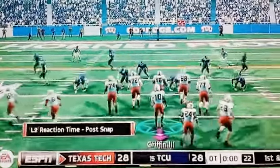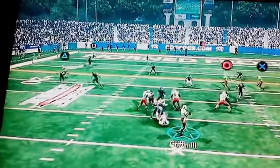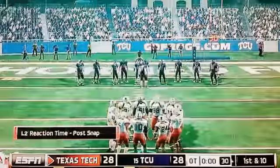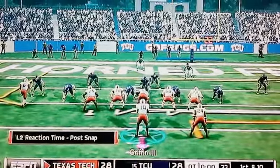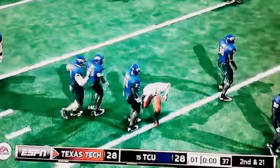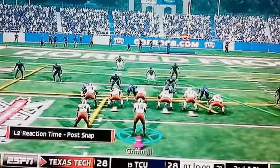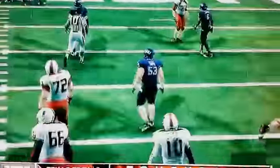First and 10, ball on the 25. He drops the throw on first down. Quick out to his receiver. And he's tackled around the 10-yard line. He made a really good move with the line of scrimmage. Sometimes all you need to do is throw off the defender's timing just a little bit at the start of the play. First and 10, ball on the 10. From the 21-yard line, it's second down. Quick strike to the receiver, touchdown.